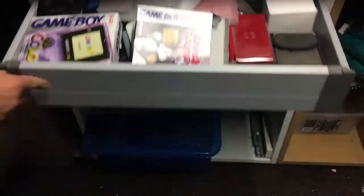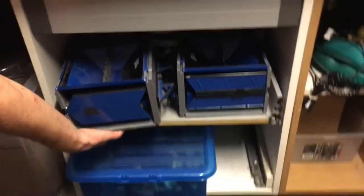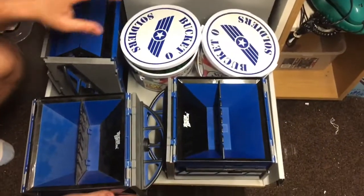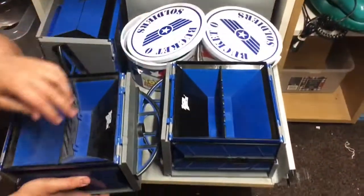Close that in a sec. Christ. There we go. Tech deck, got a few of these, and the bucket soldiers from Toy Story, not complete, but I need to count those out and go through that.